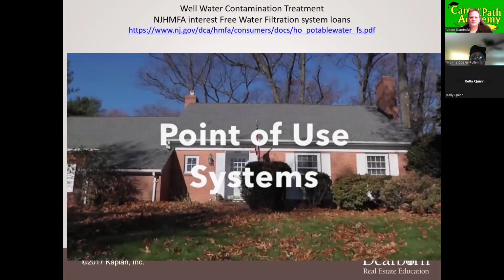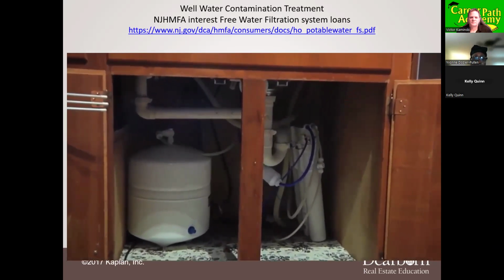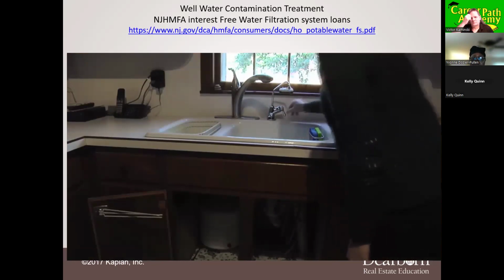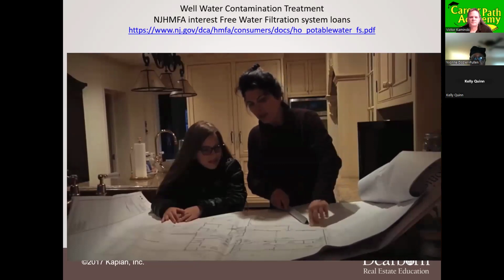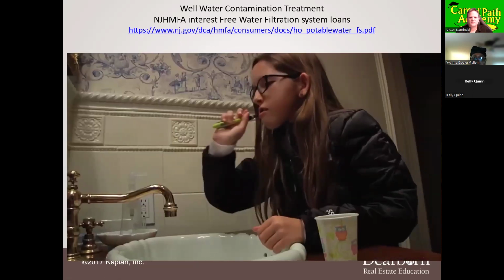Point of use systems use under-sink cartridges to remove arsenic. The system provides treated water for drinking and cooking use from one tap only, usually the kitchen sink. Maintenance is very important to ensure that the filter continues to work and generally only requires changing the cartridge once a year. That being said, this point of use system does not protect your family when they are drinking from other taps that provide water for bathing, showering, and brushing teeth.